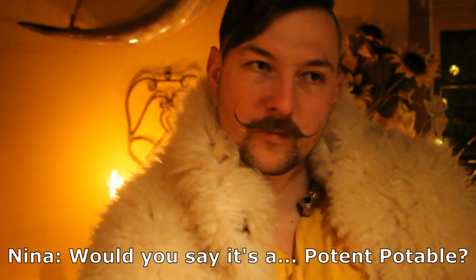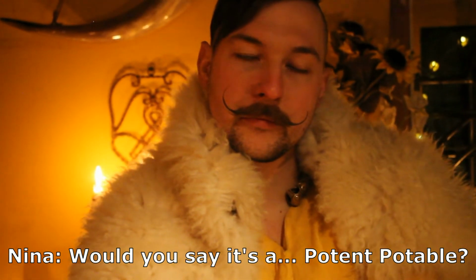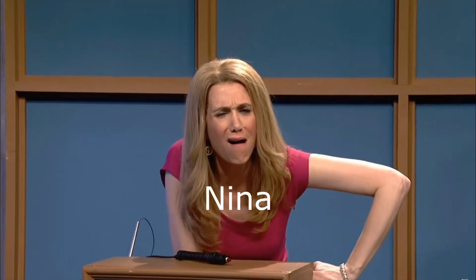Very faint honey aroma and a very mild alcohol smell. It's surprising. I would expect a much stronger smell out of this. The smell totally betrays. Very potent, I will say. Would you say it's a potent potable? I'll take potent potables. It's because of such a high alcohol content, it's finally at where the other ones were almost trying to get to, if that makes any sense.